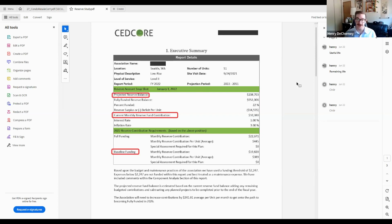So this is the general summary page for a reserve study. I've redacted the information of the association, but you can kind of see what information they have on here. It's kind of a lot, but I've pulled out the things that you need to look for.